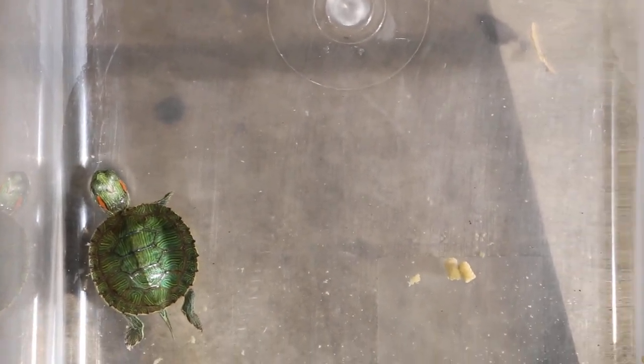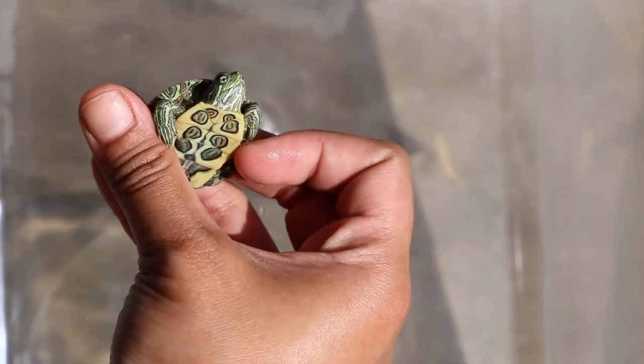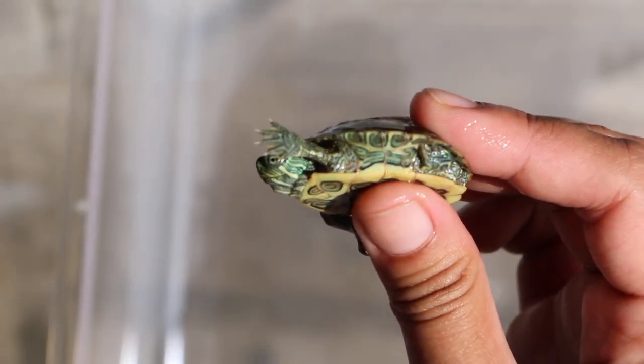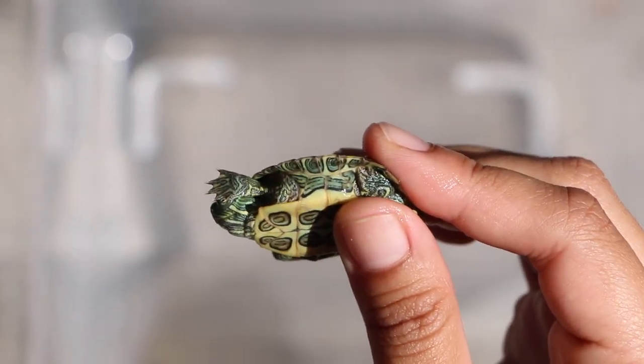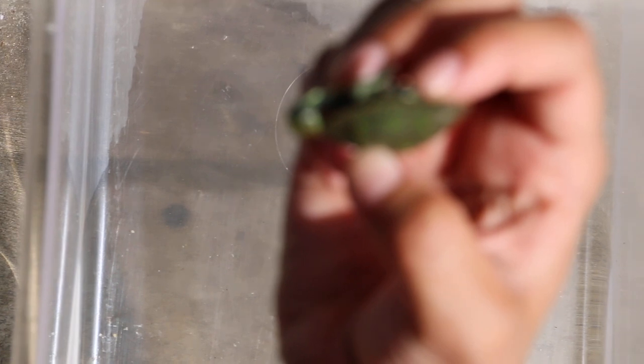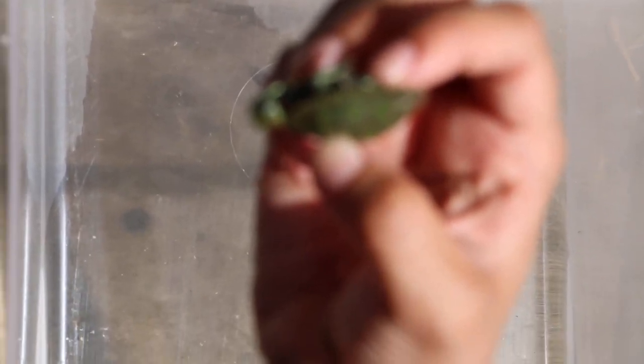Now this one, are the eyes swollen or not? Not swollen. I'll bring it out and see. Lateral view again. Always do lateral view. Focusing is very hard because your hand keeps moving. You need to put your hand on your knee, if not, it's very hard to focus. The camera cannot focus like the human eye.